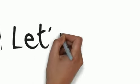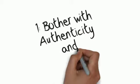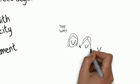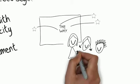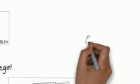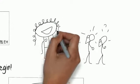Let's begin. Number 1, bother with authenticity and engagement. I say bother because let's face it, sometimes in the midst of our everyday we forget to explain the why we're doing something, and that at the end of the day, it's about getting students excited to learn. Take time for the entry event and purposefully craft a project launch that will spike interest and curiosity in your students.